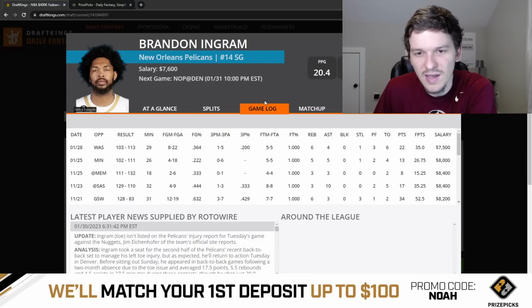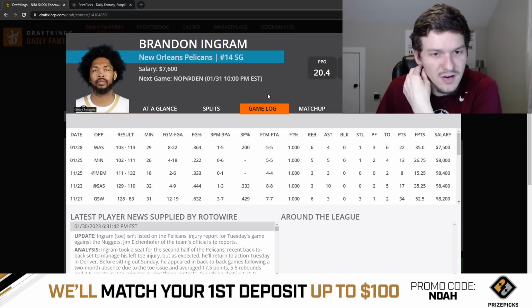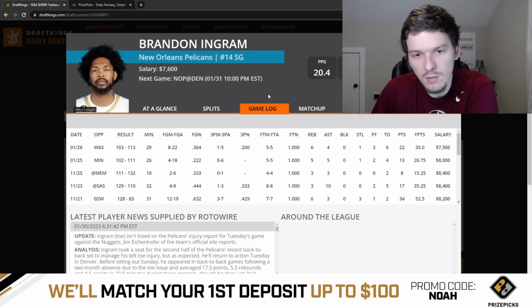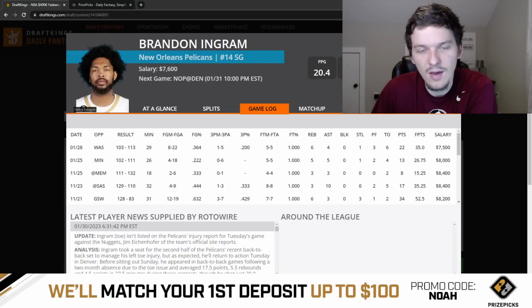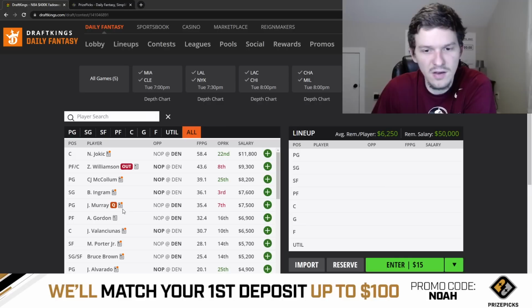Ingram himself, I kind of think's in play here. He played 29 minutes his last game, shot 8 for 22. I think he's going to get back to playing full minutes pretty soon. If it's not this game, it's probably next game. We'll see him play 35, 36 minutes. Obviously, he shot the ball terribly last game, but at some point he's going to start to find a groove. He's going to shake off that rust. Between him and McCollum, I think I'd actually prefer Brandon Ingram today at 7,600. I think he's probably my favorite of the Pelicans.